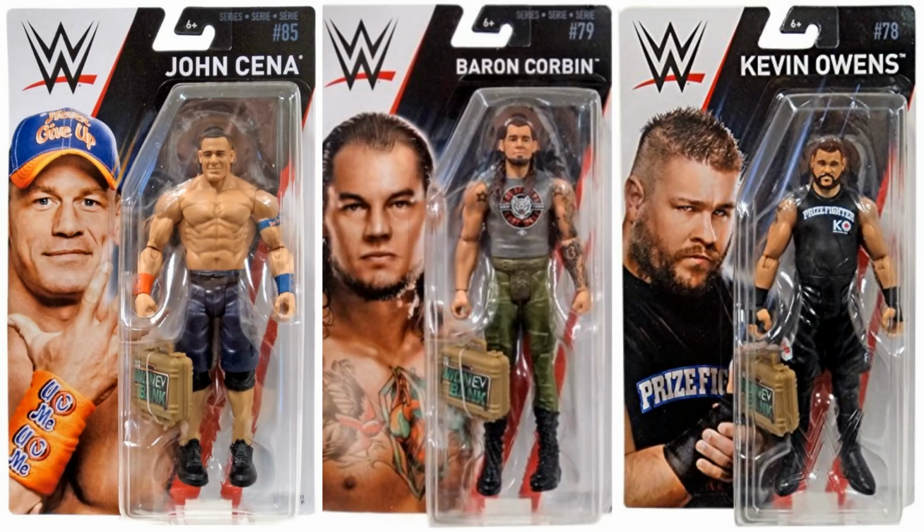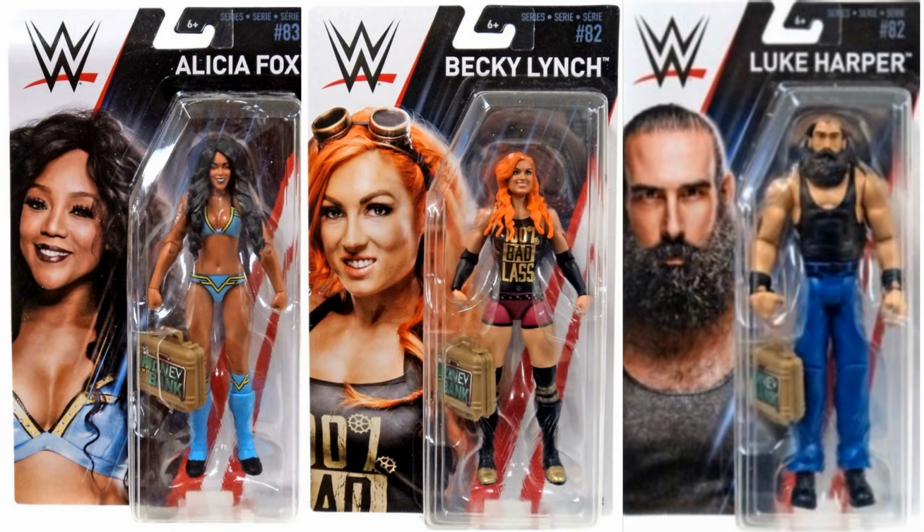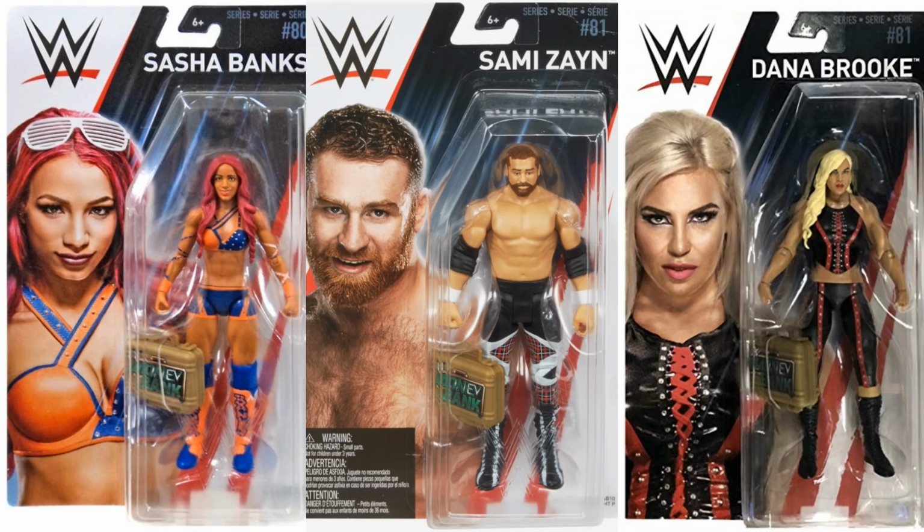We're not going to look at playsets. I'm going to do a separate video for playsets. And also, let me explain these you can see on screen right now. These are basic figures that come with Money in the Bank accessories. Those Money in the Bank briefcases were just put in randomly with figures between Basic Series 78 and Basic Series 85. It's why you get Alicia Fox with a Money in the Bank briefcase and Luke Harper, and they literally just put it in with absolutely anyone. So we're obviously not going to look at all of those figures because there's no point. That's just a random Money in the Bank accessory. But that explains that anyway.